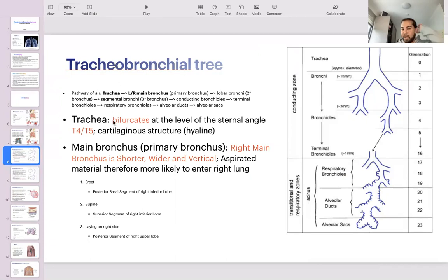So in the pathway of the air, in the trachea, the important thing you need to know is that it bifurcates at the level of the sternal angle, T4 and 5. This is also called the plane of Louis. And I have a full slide dedicated to it afterwards because they're probably going to give you a question about this or the anatomy stuff.